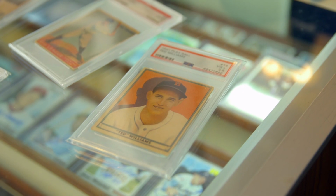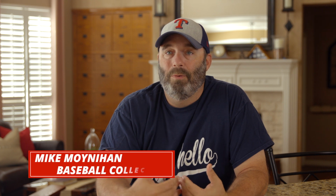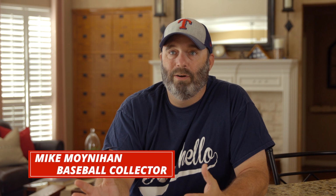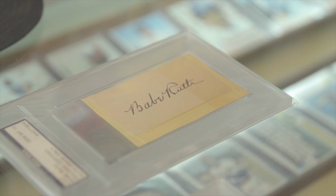My biggest get was a Babe Ruth autograph. It's not a pull per se from a pack or anything, but in terms of the way I collect, when I got the Babe Ruth autograph, that was the holy grail for me. That was it. Then I took it and sent it into PSA, and it came back a Gem Mint 10. It was already PSA graded, so that was good.